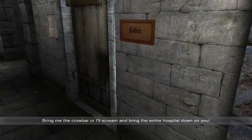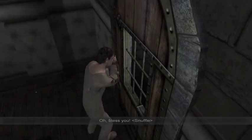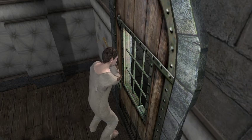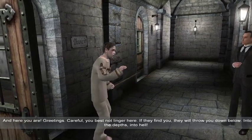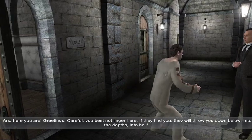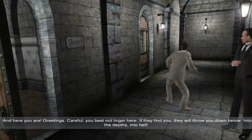Bring me the crowbar, or I'll scream and bring the entire hospital down on- Oh my god, dude. Here, take the crowbar. Oh, bless you. And here you are. Greetings. Careful. You best not linger here. If they find you, they will throw you down below, into the depths, into hell.